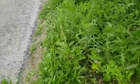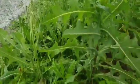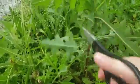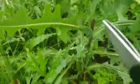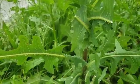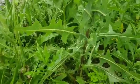Now, we're not harvesting today because I'm going to let these plants grow to maturity before I harvest to get the maximum potency. So here's a larger one right here, still a juvenile. And you can see, if you look where I just cut the plant, the lacticarium coming from the stems right there, and that's the stuff you want.